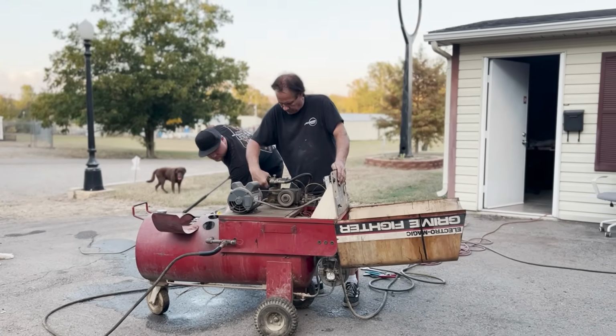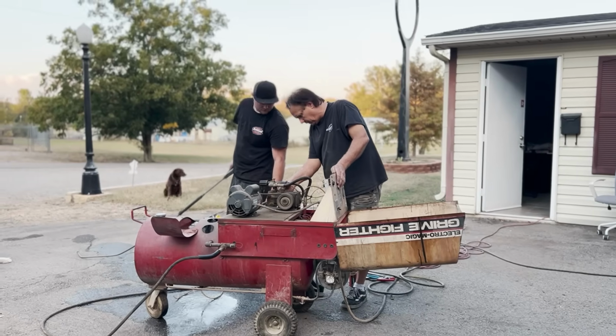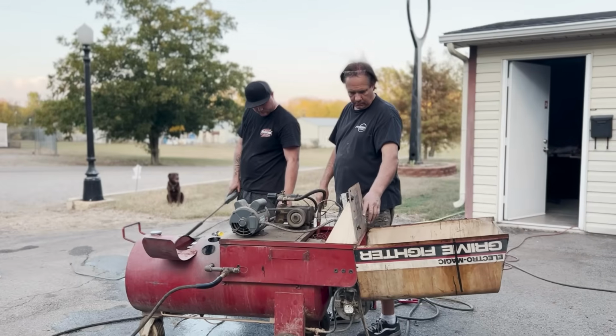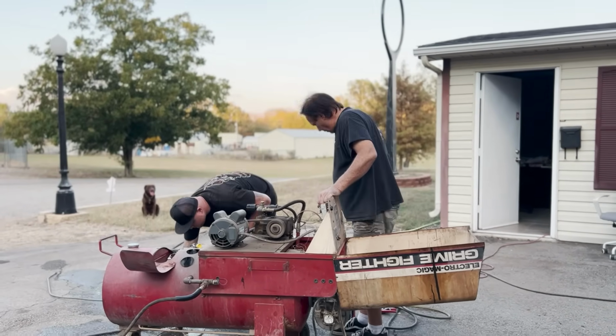Okay, we need suction. We forgot to hook this up, but it's not doing anything anyway. That would squirt pressure of water out of there if it was hooked up. Okay, so fail. We need to figure out, see if there's water up here.